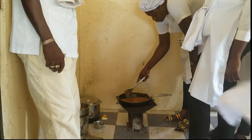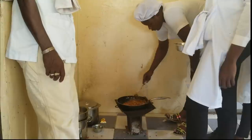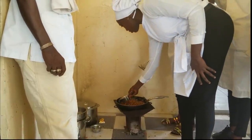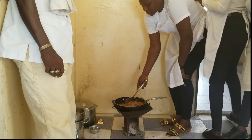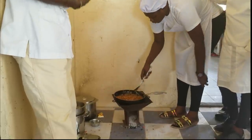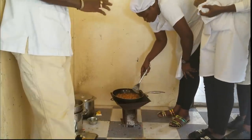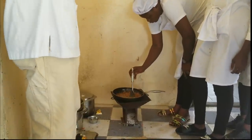So you're going to add more oil? A little oil? Oil or water? Oh, that's water. Okay, okay. Just a little to tenderize it. So that it gets tender. Okay. Combine it with it. It's the garnish on top.